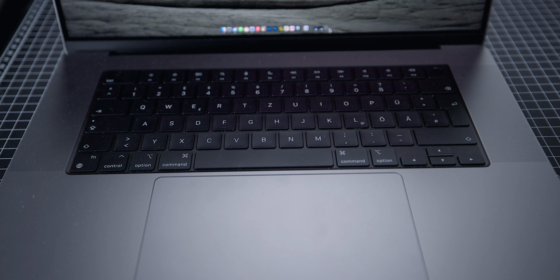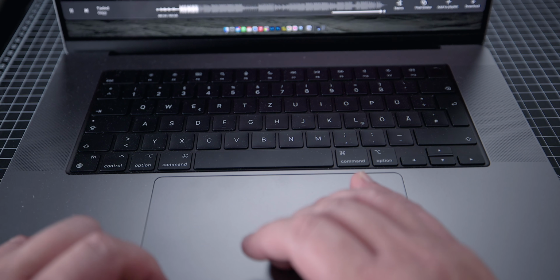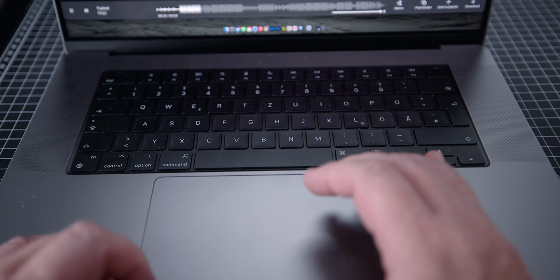So, the Touch Bar, yes, there is no more. Do I miss it? No, because I have almost never used it. On the other hand, the entire keyboard is much more comfortable than on the previous models. And the whole keyboard is an improvement, and the Touch ID button in the corner works super quickly.